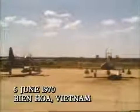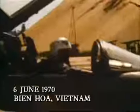In recognition of the potential, armed and ready, South Vietnamese Air Force F-5s commence a strike mission.